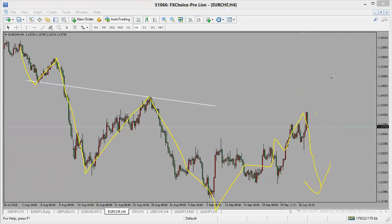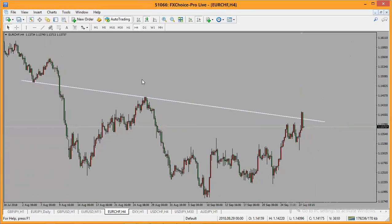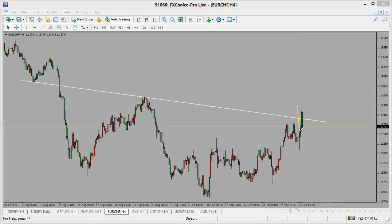So this is possible. And also this is possible. How? Let me explain that to you, right? Number one, I understand that this level is very, very important, right? And then from how it stands now, I'm assuming that this is a false breakout. How am I saying that? Look at this candlestick right there. These 2 candlesticks.